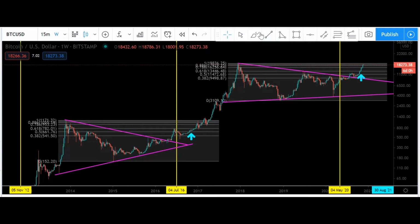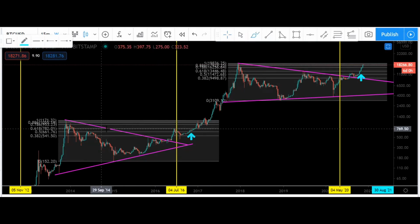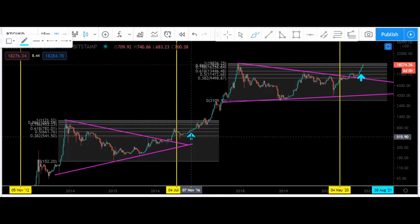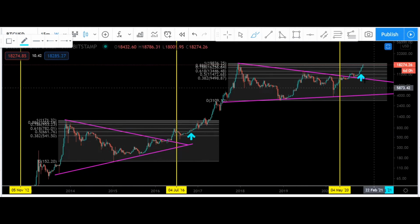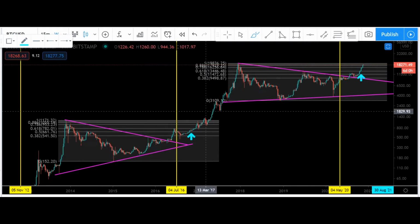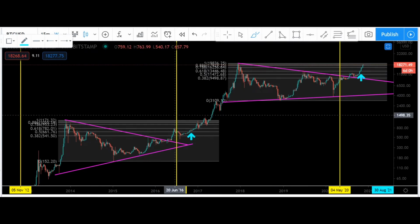Alright guys, so assuming you've all seen my macro analysis video, just kind of looking at where we are in the trend right now, you know, these blue arrows are the election dates, we have our Bitcoin halving dates. So to me, these two purple triangles are very similar. This whole market cycle is so similar in so many ways, as I pointed out in that video.